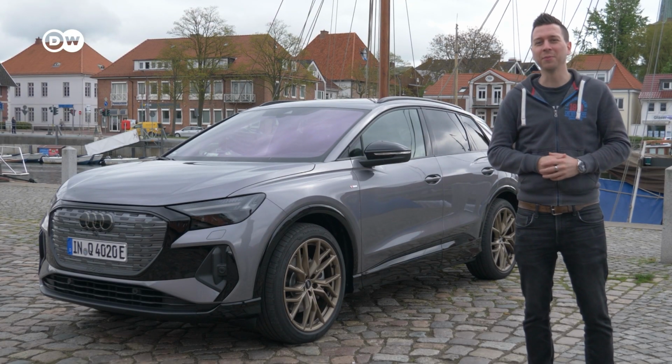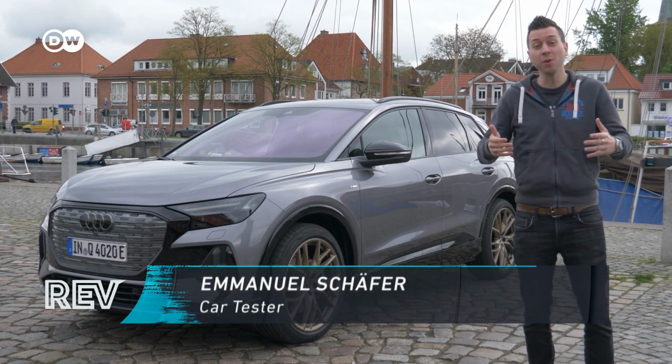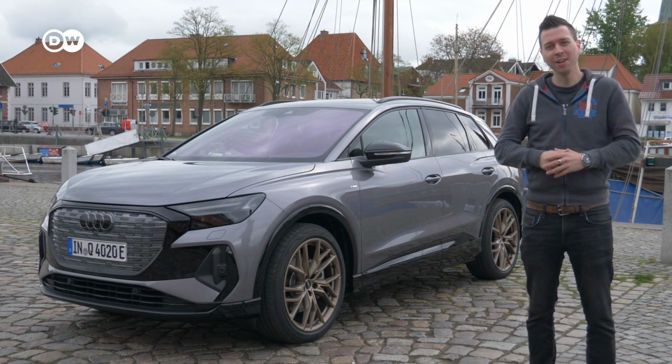Ladies and gents, welcome to the Rev Check. Today's car is once again a fully electric one, the new Audi Q4 E-Tron. Let's check it out.